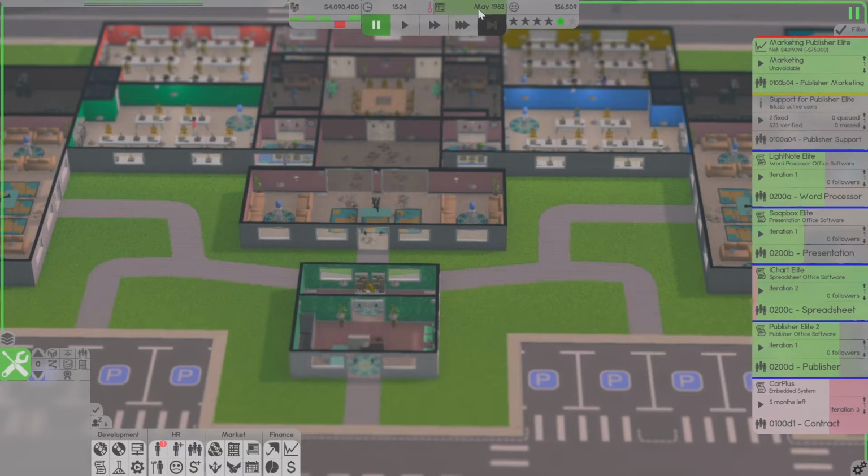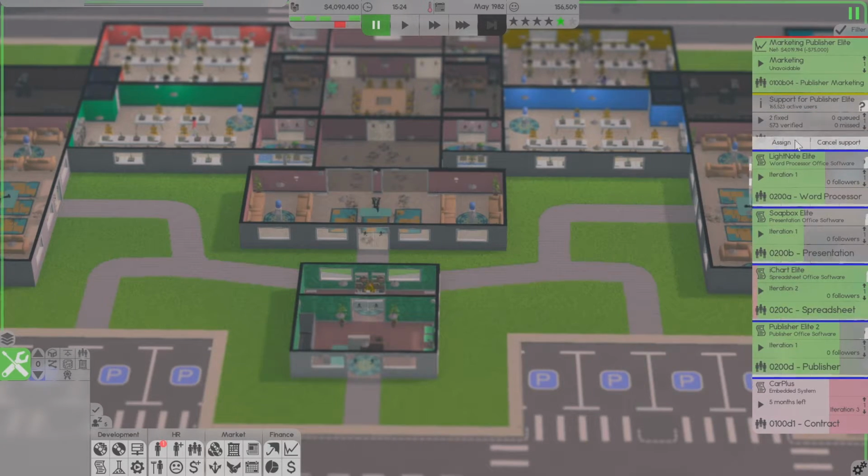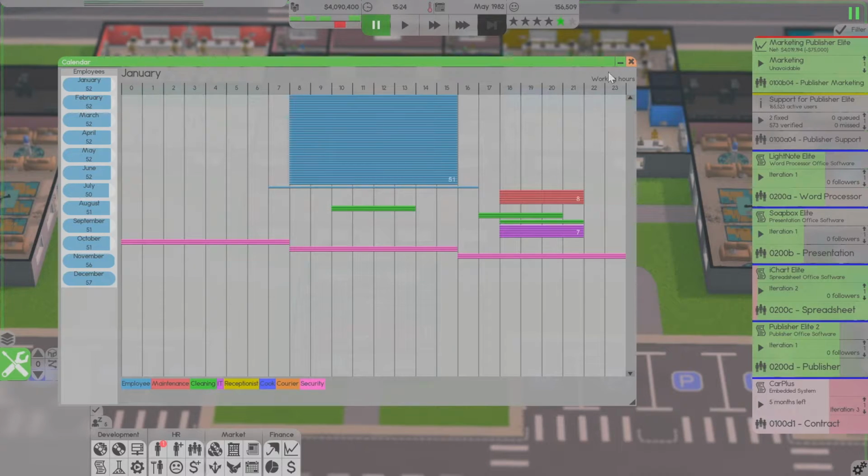And as you can see, this is the first couple of months here. All my project details say started development, but that's when I made the actual framework for all of these, and I didn't really start until, I want to say, back in April, this month right here.